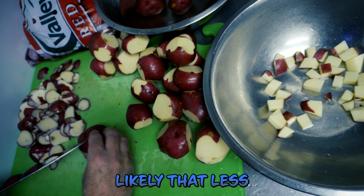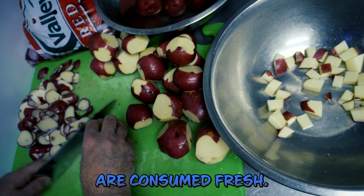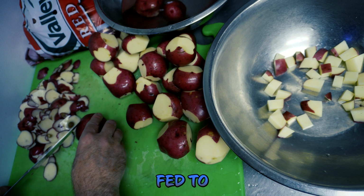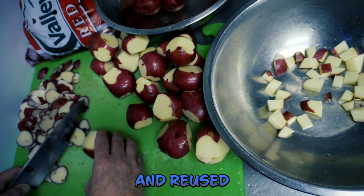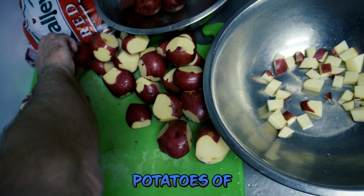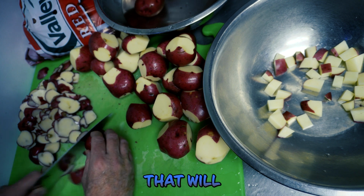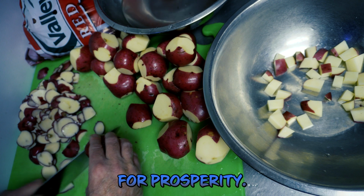Today, it is likely that less than 50% of potatoes grown worldwide are consumed fresh. The rest are produced into potato food products and food ingredients, fed to cattle, pigs, chicken, processed into starch for industry, and reused as seed tubers for growing the next season's potato crop. Potatoes of the future look bright. It will continue to be a crop that will feed the world and bring us hope for prosperity.